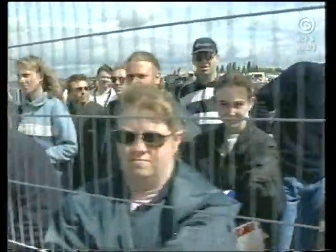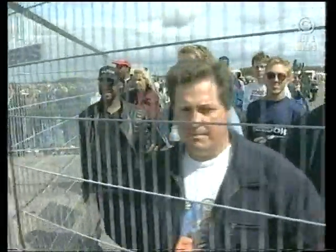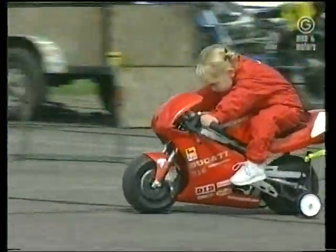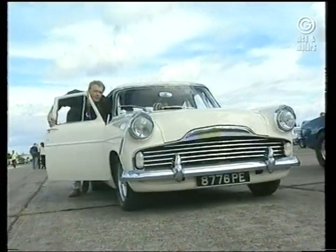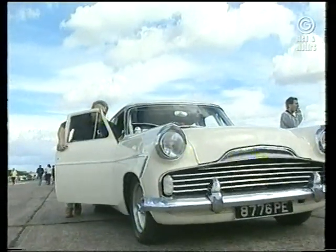Well, we're just coming up to our break here on Drag Power. More four-wheel action from North Weald and, of course, Gary's Picnic coming right up. Don't miss one single second.